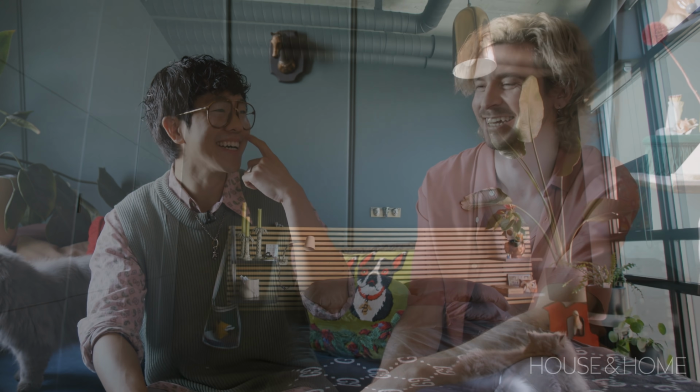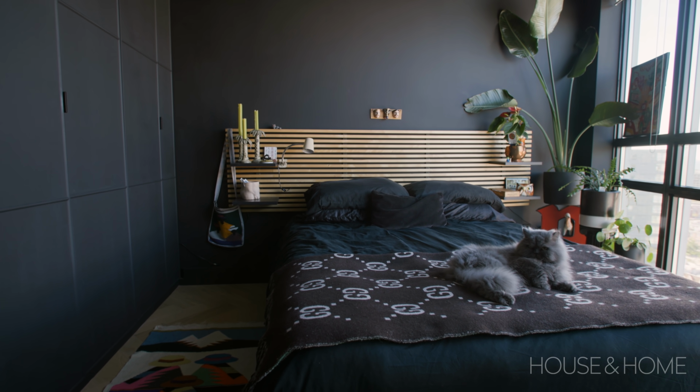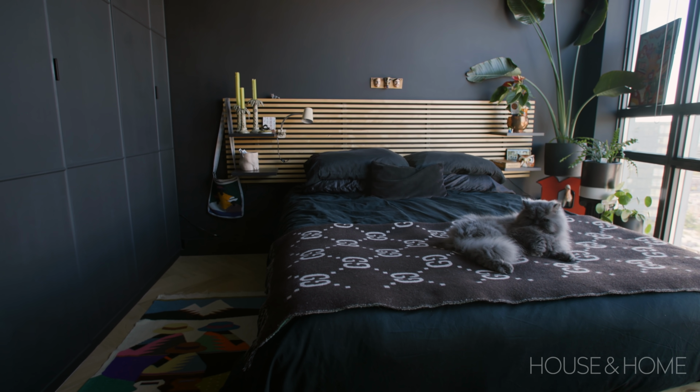Who has more clothes? Be honest. I think it's 50-50. Maybe 51 and 49. Probably. Yeah, I would say I'm 98% happy here. 85% of the time. But we're very happy. I'm very happy with all the changes we've made.